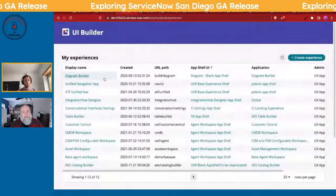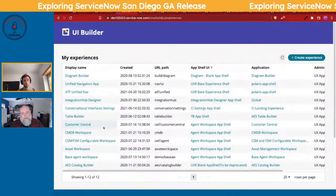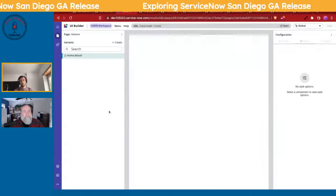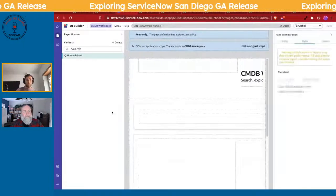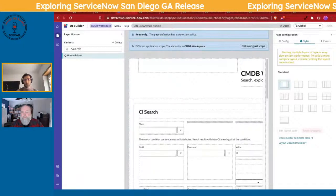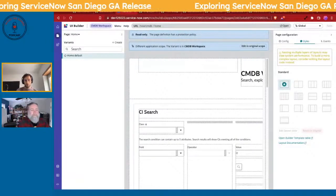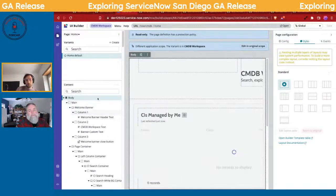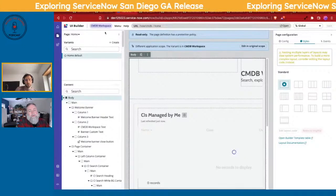Just because that's new in San Diego. So the CMDB workspace, they've also invested a lot more time in making the CMDB, again, back to the non-fulfillers, right? So this is something that it would look like. Oh, this one's only read only, so maybe we can't. Go into configure on the right hand side.